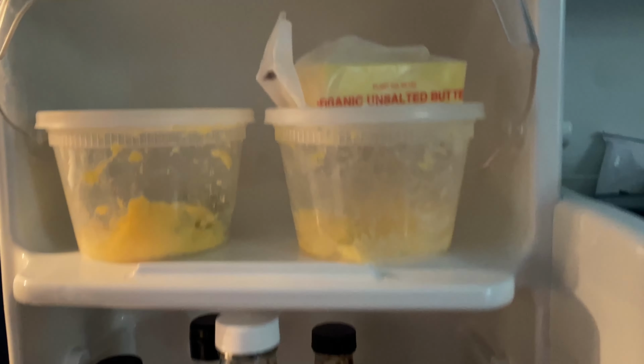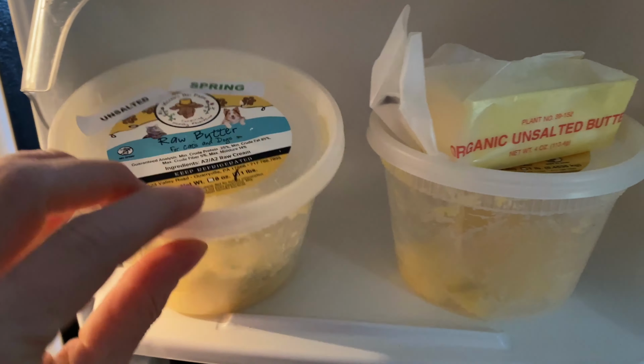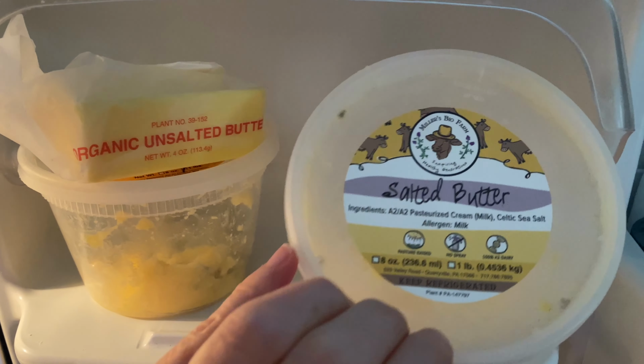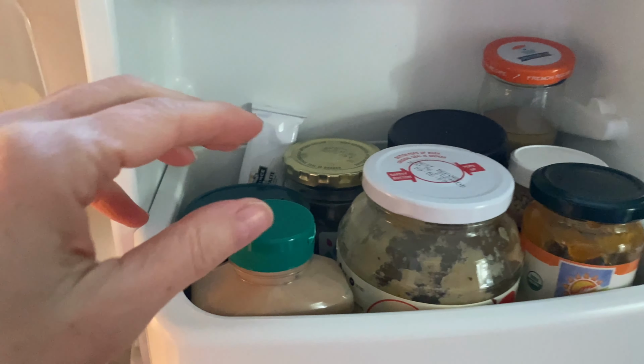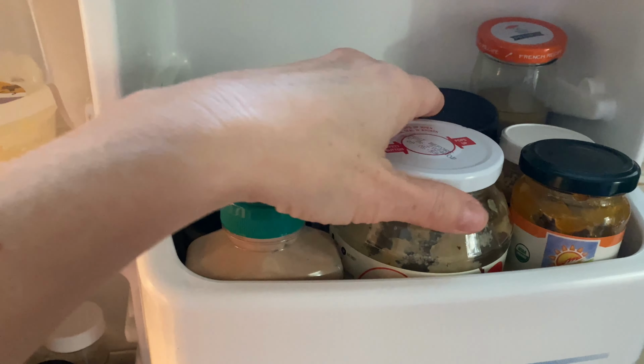This is the best butter ever. It comes from Miller's Bio Farm. They have a raw one for pets. And they have other types of butter, which are just so good, so tasty. Love their butter. And then with my condiments, I've got some mustard, Dijon mustard.